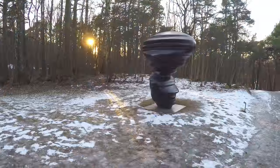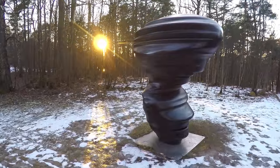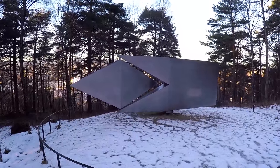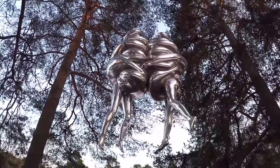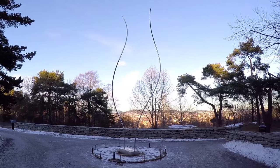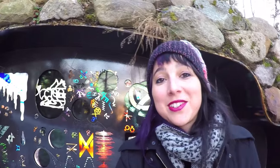Egebergparken has a very different vibe. The sculptures are arranged in pockets that, at times, can seem hidden. You feel as though you're the first to discover these works by Louise Bourgeois, Hilde Malm, George Kutz, and many others. Okay, this is my favorite one right here. Check this out.